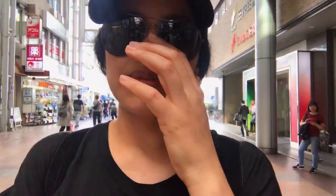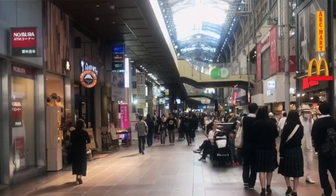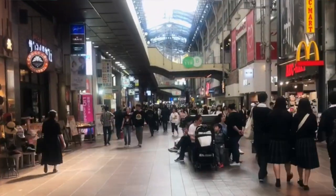So today's a gorgeous day here in Kobe. And I'm walking through the center street right by Sannomiya Station JR. The salon is not too far from the station. Walking up through the street, and I'll show you where it is.